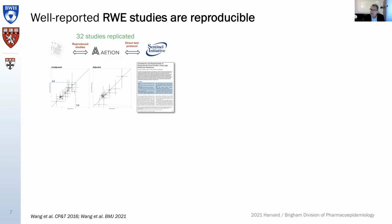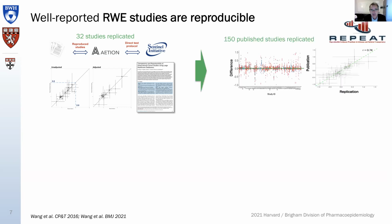Now, what is critically important when you want to make recommendations on how to treat entire populations is that your research needs to be reproducible. And high transparency leads to reproducibility. Shirley Wang has done a series of studies, starting out with a pilot replicating 32 published studies and then identifying 150 published database studies, real-world evidence studies, and reproduced with her team these 150 studies in the same data, but based on the set of instructions that were provided in the publication. And what you see is, well, there's of course some agreement, but there's also disagreement.